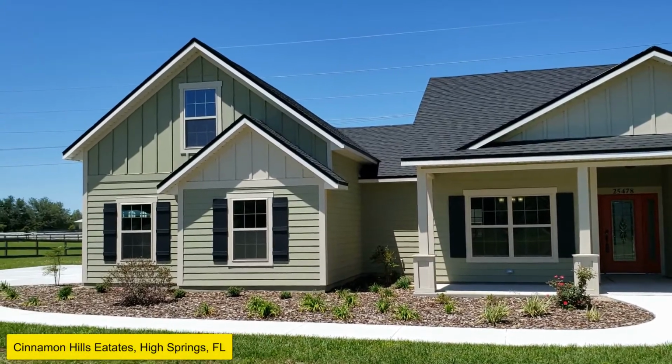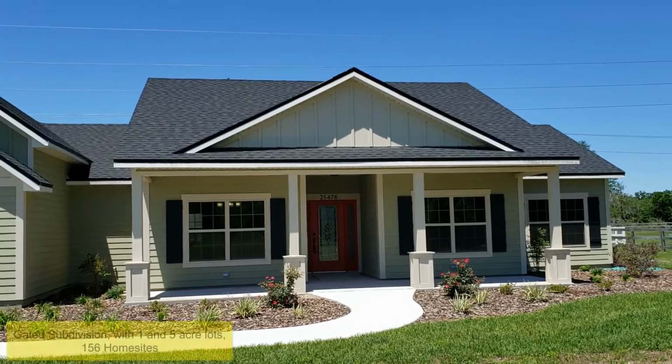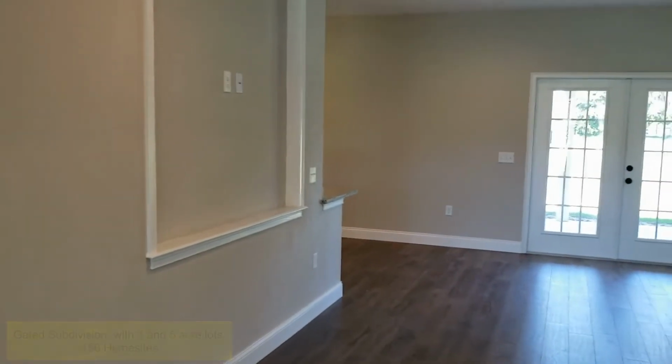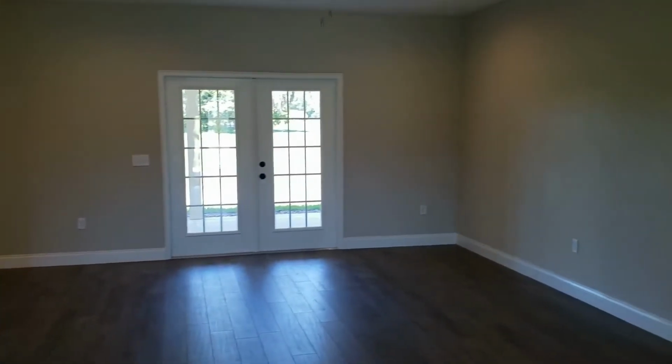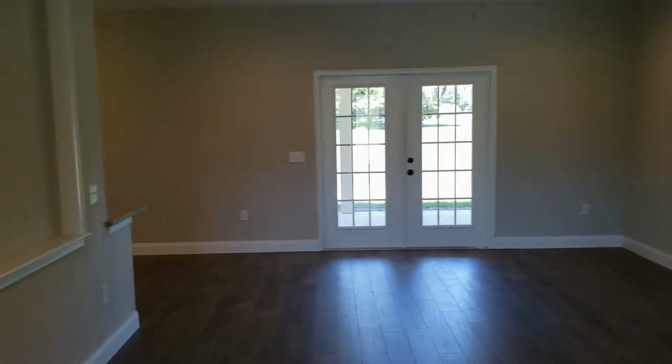Wanted to just do a quick walkthrough of this new home out in Cinnamon Hills Estates in High Springs. So let's take a look. This is a 3-bedroom, 3.5 bath home. As you enter the main living area through the front door, you have a formal dining area to your left.